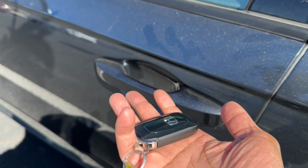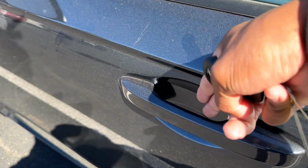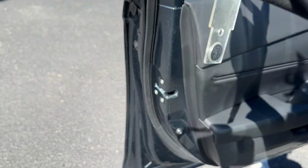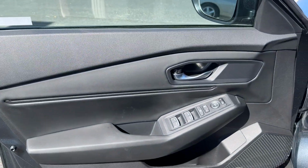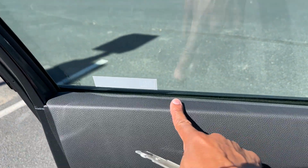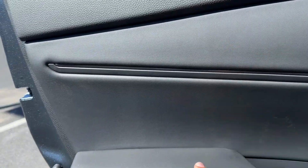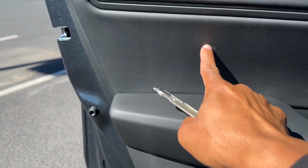So because you have the smart key, you have smart entry. So if you tap this guy, it'll lock the door, and if you put your hand in the door handle, it'll unlock it. It's like a sensor in the door handle that will sense your hand. And this one is a black interior, so you can see the door, just a lot of black on it pretty much. Top portion is slightly soft. Middle portion is very soft. You can see how soft it is. Armrest is okay. It's decently soft as well.